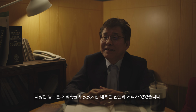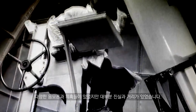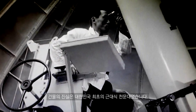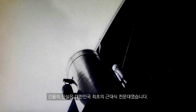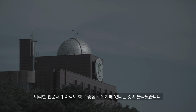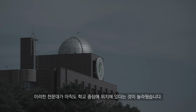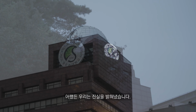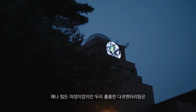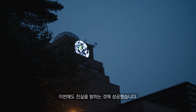Yeah. The various conspiracy theories were alluring, but most of them are far from the truth. The building's truth was that it's actually Korea's first modern astronomical observatory. It's quite surprising that the first modern astronomical observatory is still located in the center of the school. It is baffling that most students are unaware of it, but nevertheless, we have found the truth. It was quite a journey, but fortunately, our brilliant documentary team was able to uncover the truth.